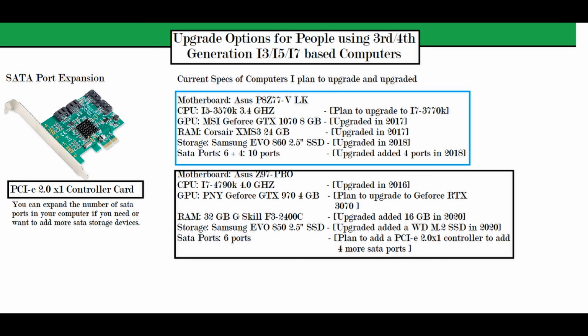So you're not really going to have to, if you don't want to get a new computer, you could just make these small upgrades. I mean, not small upgrades. They're big upgrades. They can be very costly as well, especially if you're getting like the latest graphics card, like a GeForce RTX 3070 or a GeForce RTX 3080. You're going to spend more than $700 on it. Sometimes maybe $1,000.